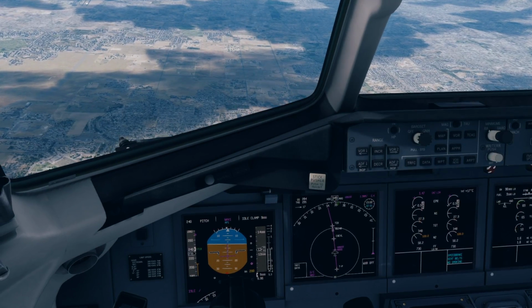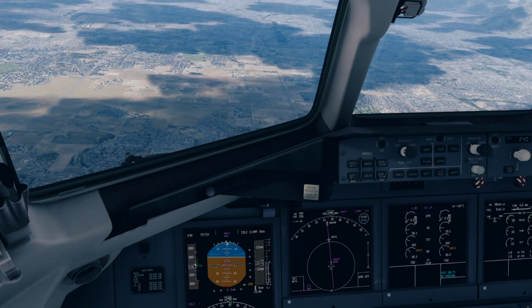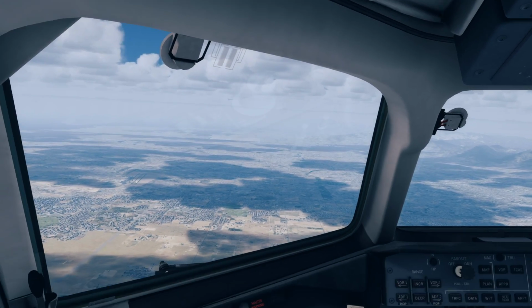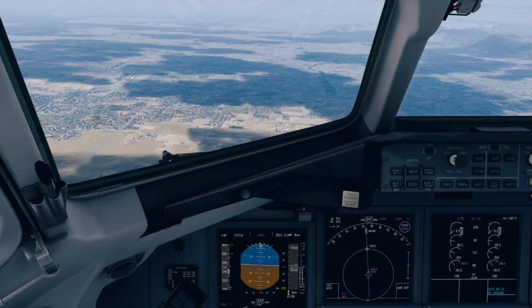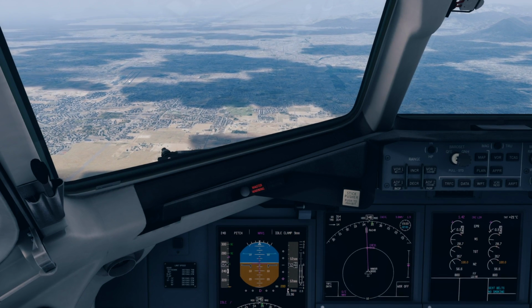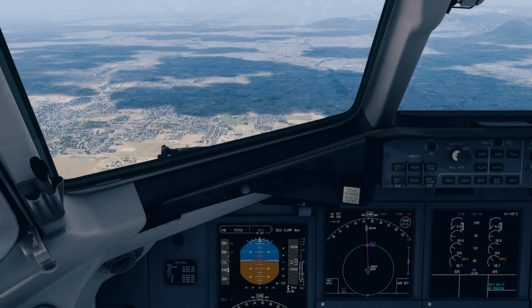Whoa, stabilizer motion, whoa. United 421, oh my gosh, contact LA Center now on 133.2. Actually, disregard that. That's not what I meant to do. Autopilot. Wow. Southwest 1602, LA Center now on 133.2. That was crazy.